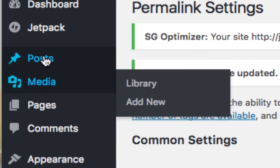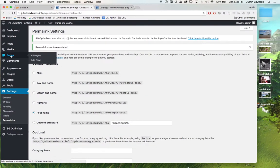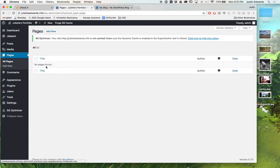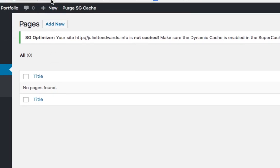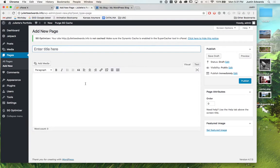So that's the main difference in deciding what should go where. I'm going to start with adding an about page just to get something built. Right now there's no pages there, so you'll get the hang of the text entry look of WordPress in no time. It's pretty straightforward. Pages, I'm going to hit add new, and this is where you'll put in your content.